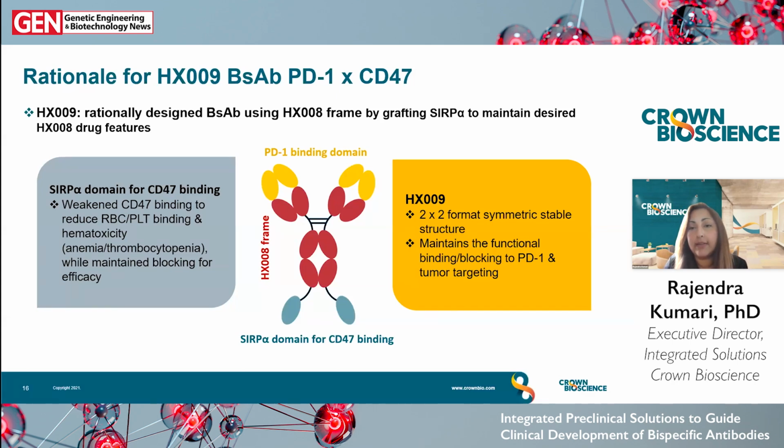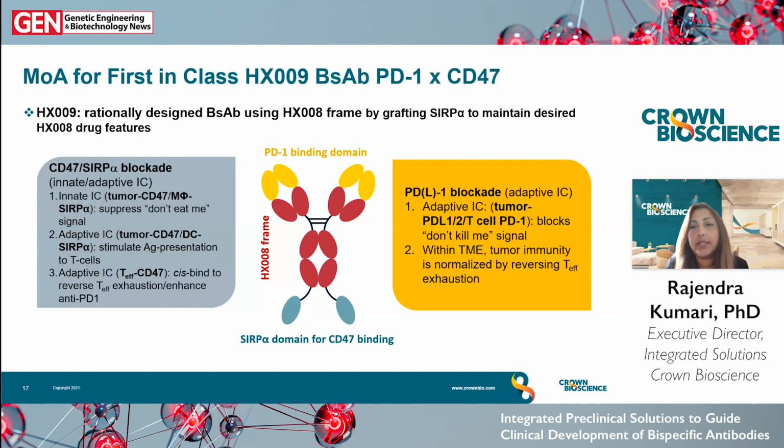This domain also has significantly reduced CD47 binding affinity, which aims to reduce the CD47 positive red blood cell binding and minimizes hematotoxicity. And this also minimizes the anti-CD47 antigen sink effect that you would see, because it is broadly expressed on normal tissue as well. And so the idea is that the anti-PD-1 binding will direct the bispecific via tumor targeting within that tumor microenvironment, helping or bridging that weakened SIRP-alpha binding to the CD47 on the tumors.